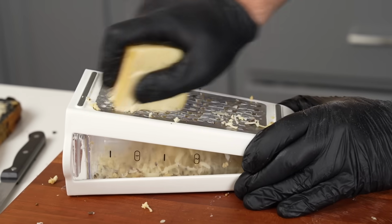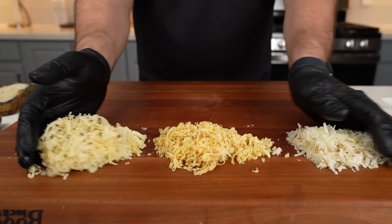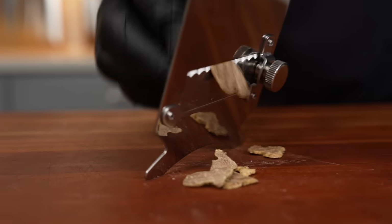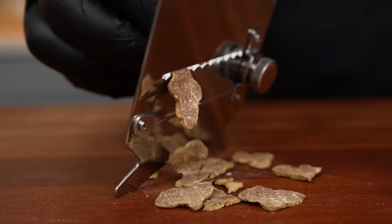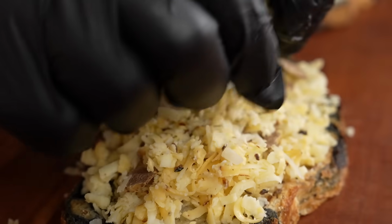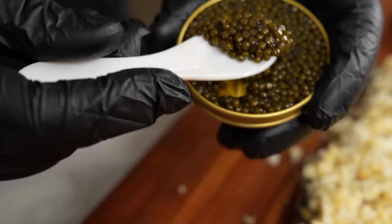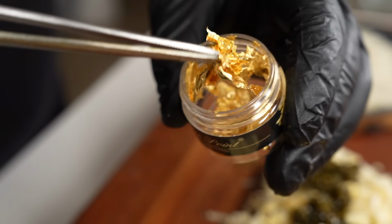Now to assemble this grilled cheese sandwich, we're gonna go ahead and grate down all 3 of our cheeses. Mix that together until well incorporated. Go ahead and slice up that white truffle. We gotta be careful here because this is so expensive. So really slowly, put a layer of that white truffle on top, some more cheese on top of that, and we're gonna take our delicious black caviar, put an even layer of that on top, and we can't forget about those gold flakes.